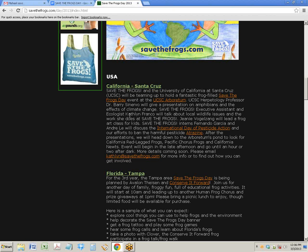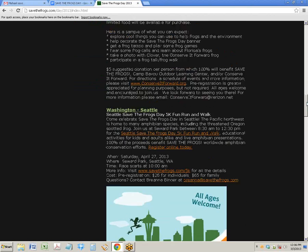But here in Santa Cruz, we've got a cool event happening where we're getting a local professor, probably some local other amphibian experts from nonprofits and the government, as well as some of our UC Santa Cruz interns and graduates to give some talks on frogs and take people out looking for frogs.